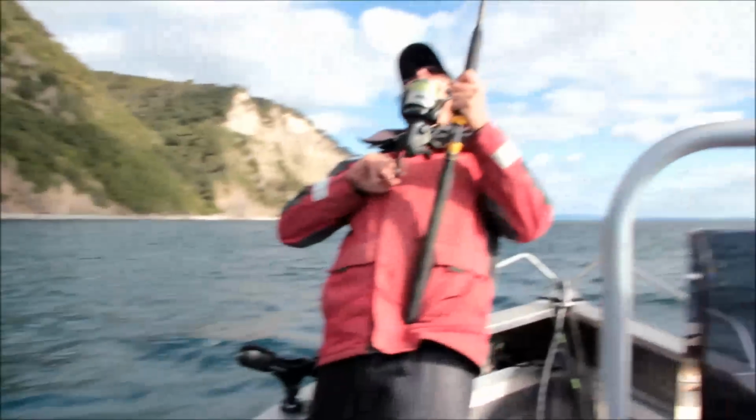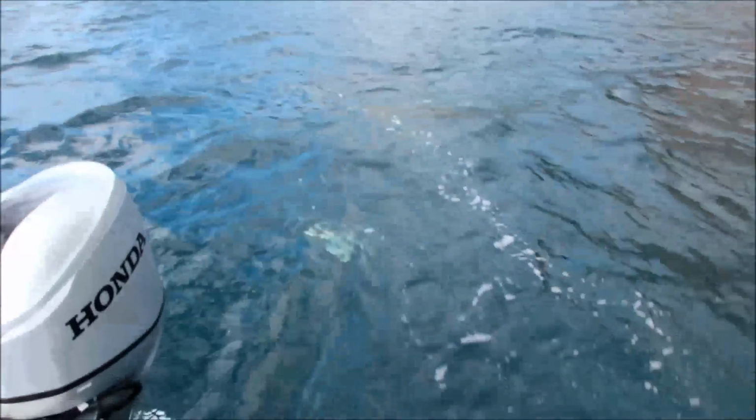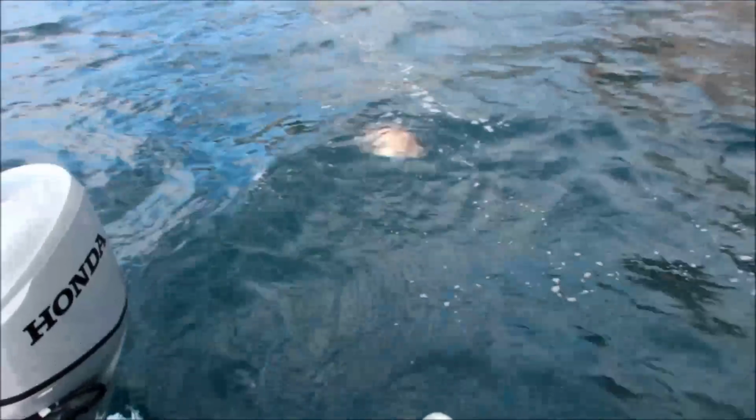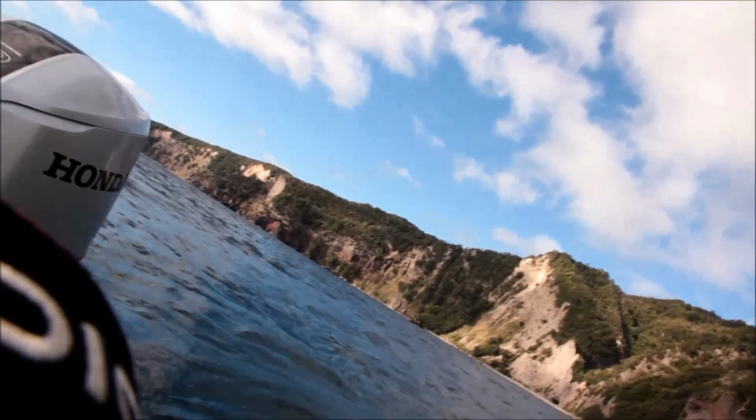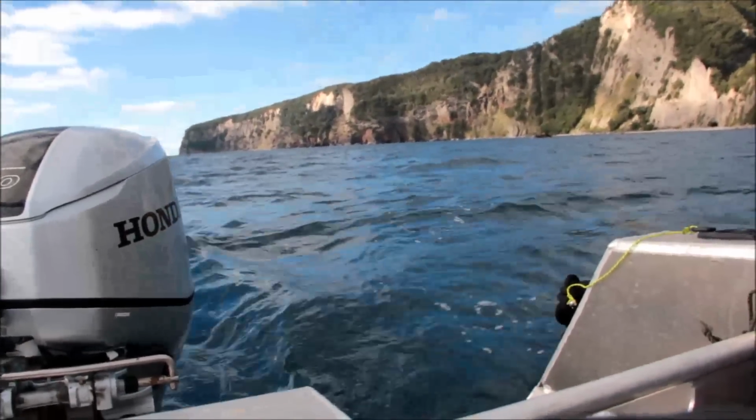So we missed the strike with Daz again. We'll see what this one turns out to be. A little bit of a fight. Second fish coming up here from the bait and burley trail. This one looks about 2.5 kilo maybe. And here's mine going off now. It's the strike. We'll just pop the camera down for a second and see what happens here. Unfortunately the fish has dropped the bait.